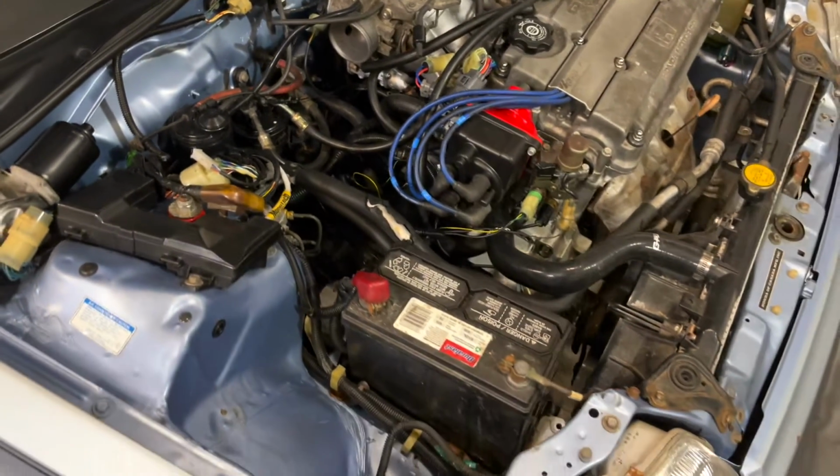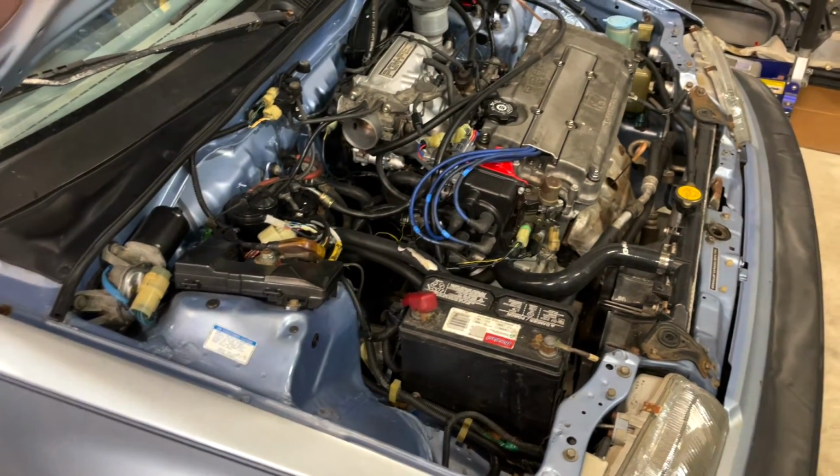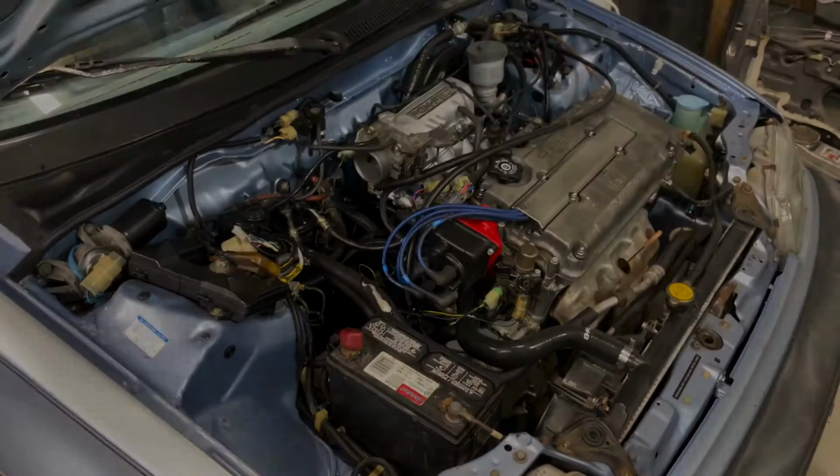I'm gonna throw the intake plastics back on, pull this thing outside, let it warm up, and just see how it drives with the new ECU.